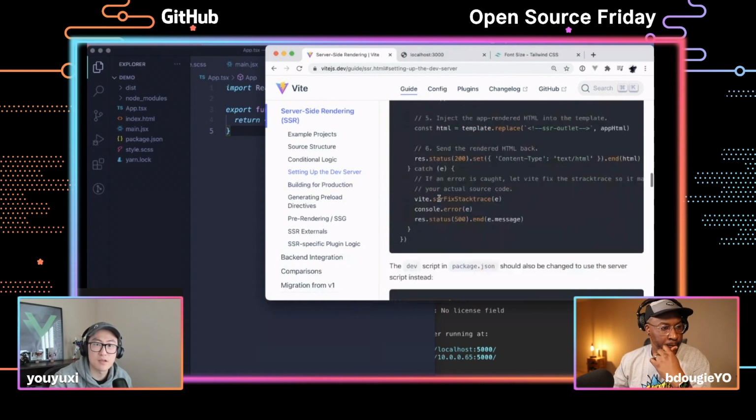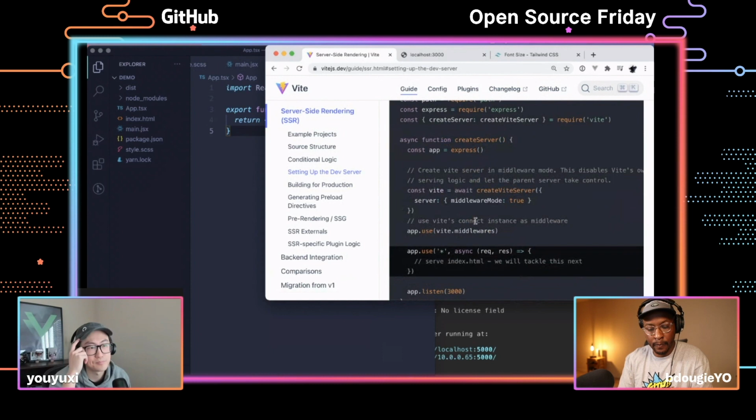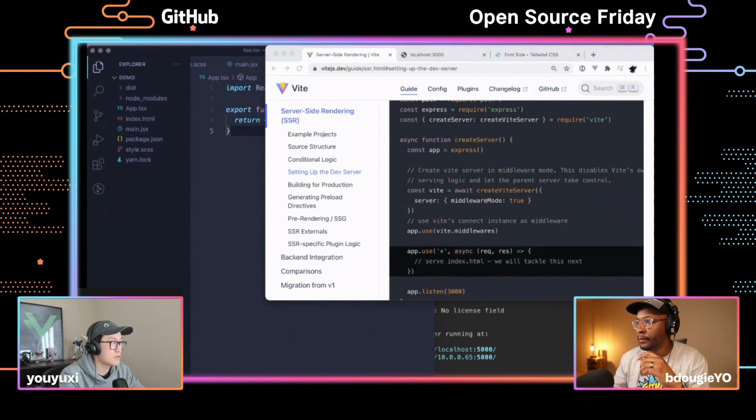And a lot of this is done automatically, and we have this guide for server-side rendering. So if you go to our GitHub repo, we also have, actually I can probably show it here.